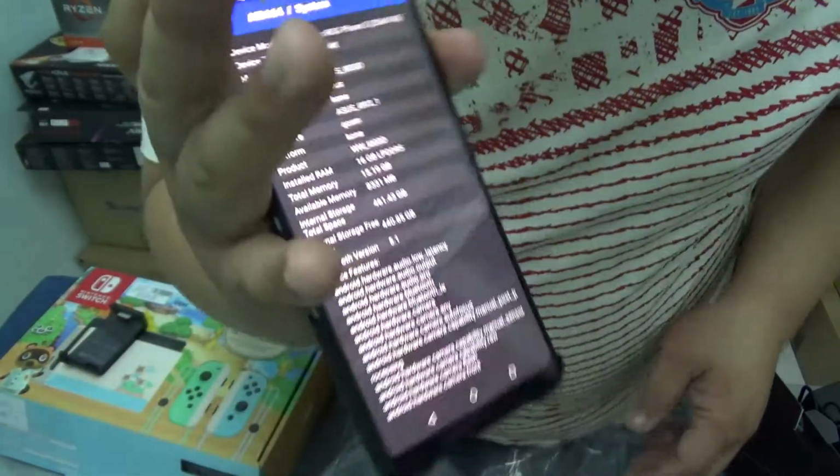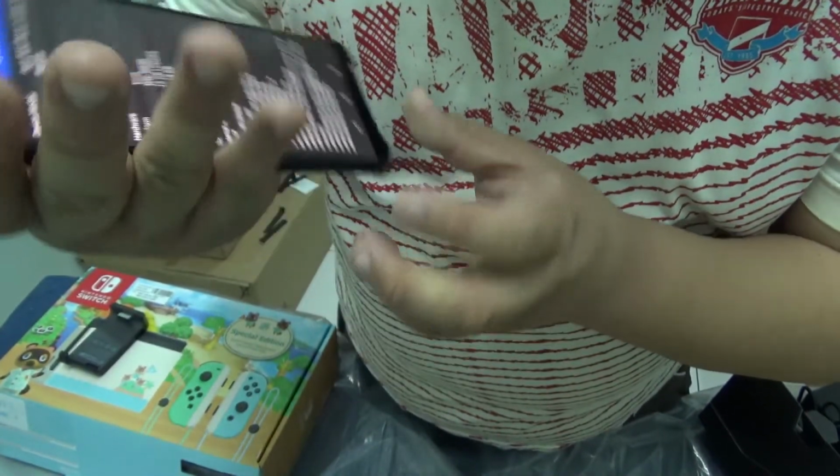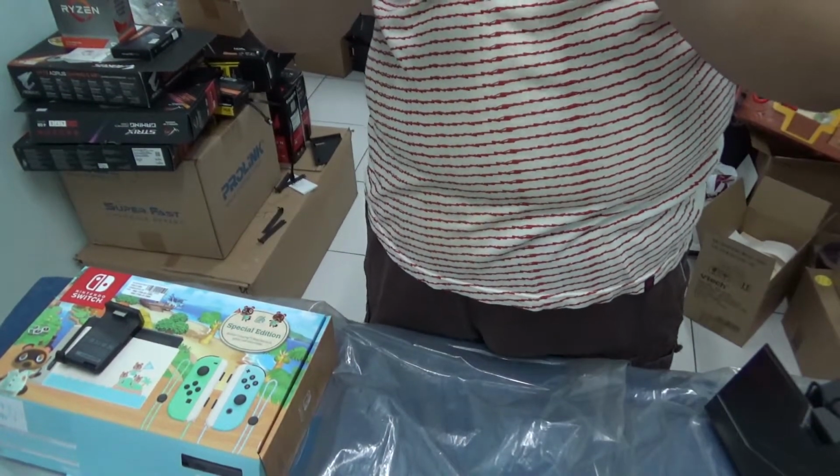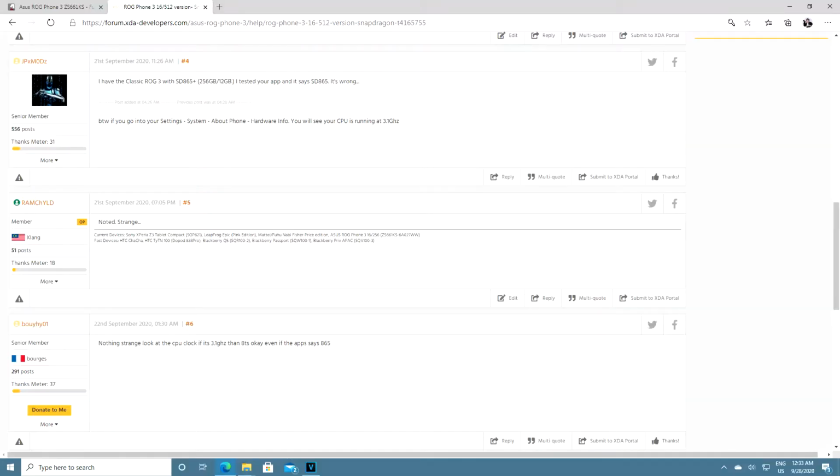Hey guys, Ramchok from the future here. I've decided to mute the entire stretch of audio because, after doing further research, according to XDA developers, the 865 Plus and 865 have the same CPU ID code. AIDA 64 and CPU ID will report the 865 Plus as the 865. But if you check the CPU speed, you'll notice that it's running 100 MHz faster than the stock 865. Why Qualcomm didn't choose a new CPU ID for the device is beyond me, but there you go.